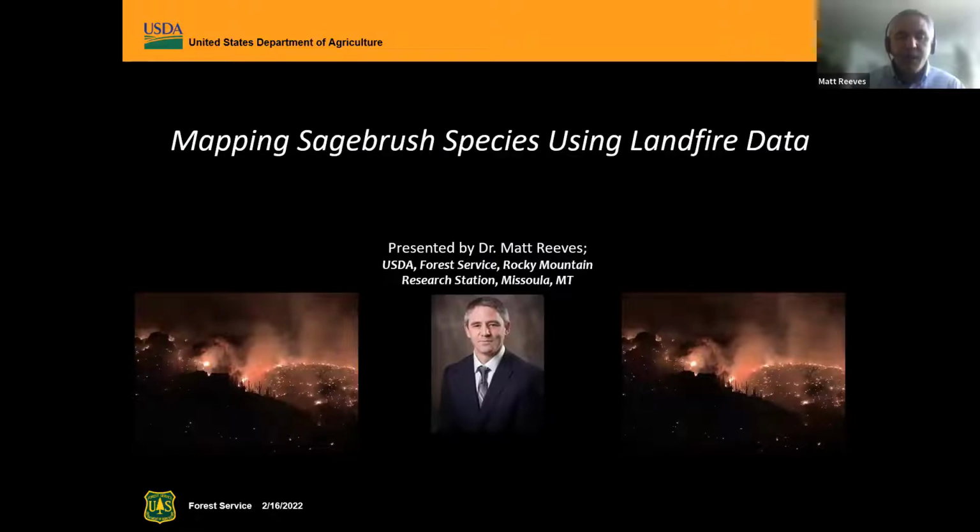What we're going to be talking about is mapping sagebrush species using LANDFIRE data. And I think in the end, probably a third of you will think that the approach we took was almost too simplistic, but that's okay. There's probably going to be at least a dozen ways to skin this cat. So I'm just sharing one of the ways that we have done this for our study.